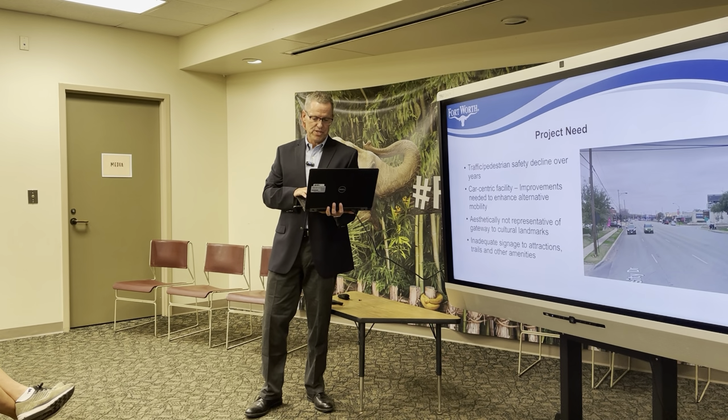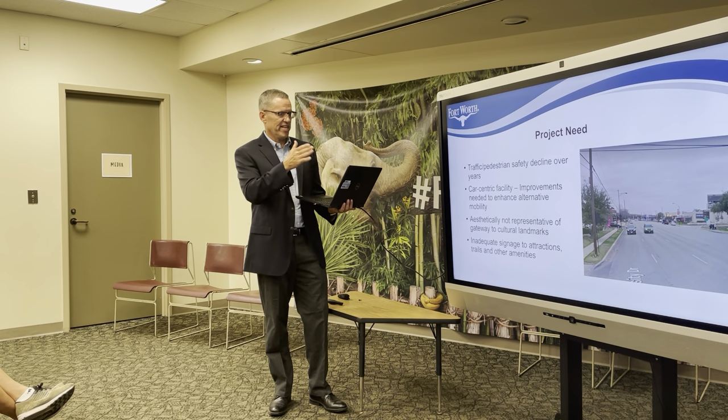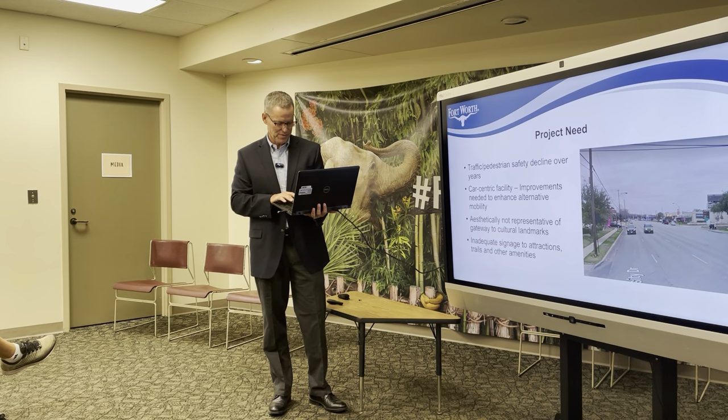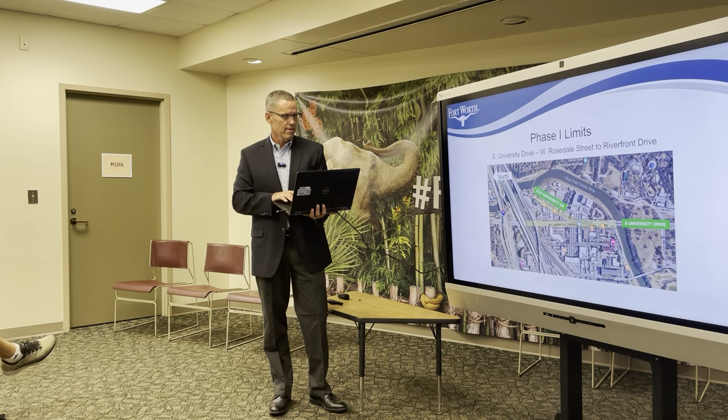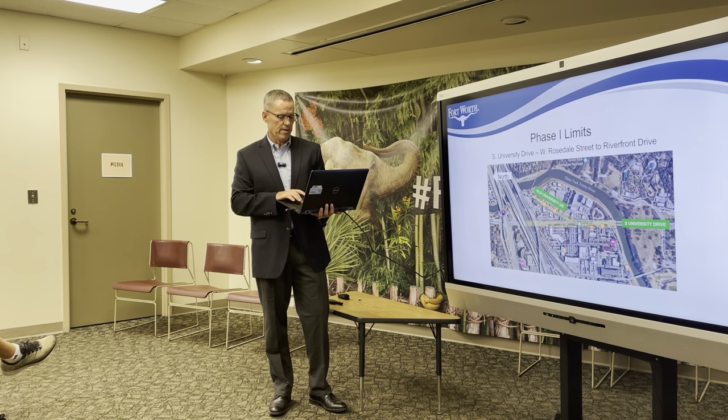The reason we need this project is that University Drive welcomes over 5 million visitors every year. The existing roadway has a wide and unwelcoming highway feel, so our project intends to make this corridor the gateway to Fort Worth's cultural attractions. And that's restated basically in a different way on these bullet points, but you get the idea if you've ever driven up and down University Drive. So here's a picture of the limits of this particular project. You can see Rosedale on the north and Riverfront on the south limit. And it does include Old University.